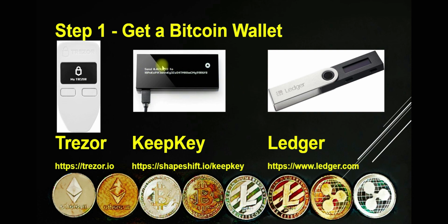It holds a similar amount of cryptocurrencies as the Trezor. I haven't gone in depth to compare them one-to-one, but in general, both of these hardware wallets will store most of the same cryptocurrencies. I'm sure there's probably a couple of cryptocurrencies that you can put on a KeepKey that you cannot put on a Trezor, and vice versa.